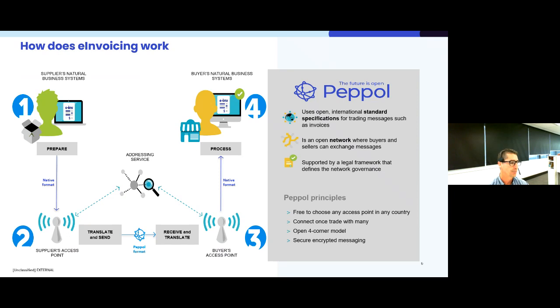And it's also made up of a legal governance framework, which sets the requirements for the providers to meet to connect into that network. And there's aspects to that around security, so meeting international security standards so that they can connect to the network. This network is an open network. So unlike other networks, as long as the supplier's software can connect to that network and the buyer is registered, they can exchange invoices and other documents through that network.